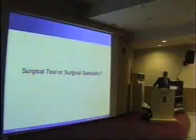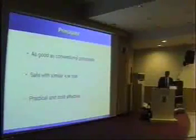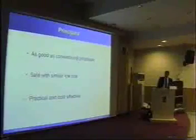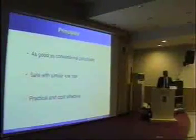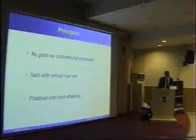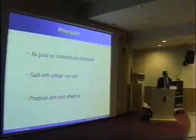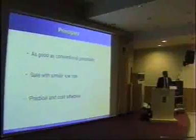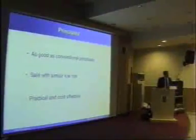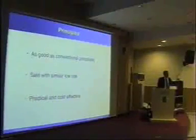We shouldn't make excuses for ourselves. So what are the principles of laparoscopy? You've heard these before, I'm sure, but I don't think you should do anything laparoscopically unless it's as good as an open procedure, because the bottom line is the patient needs a good operation. So don't, to use a common expression, make a mess of things just because you have to do it laparoscopically. If you're in a situation where the safest way is to do it open, do it open.